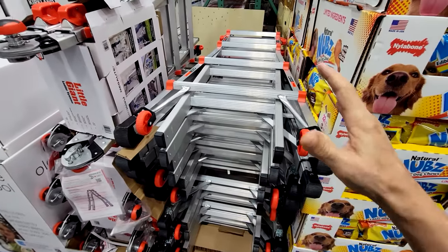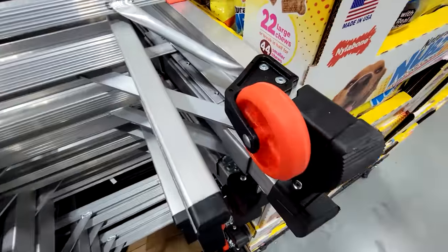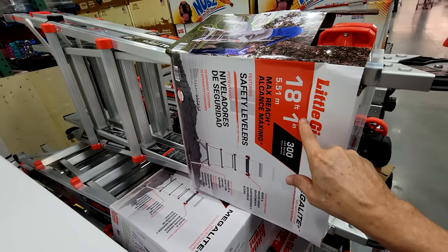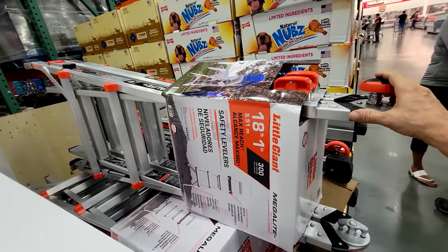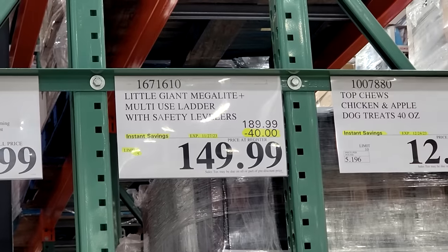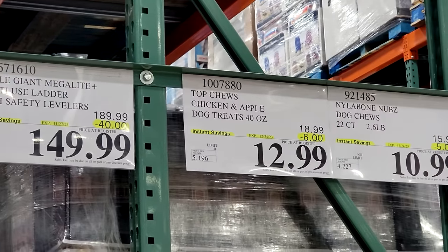Now, Costco has a great deal here on this Little Giant ladder. Now, this has the wheels on it too. And this one gives you an 18-foot, 1-inch reach. It's a 300-pound load capacity on this ladder. And here they've taken $40 off, down to $149.99. This expires on the 27th, on Monday.